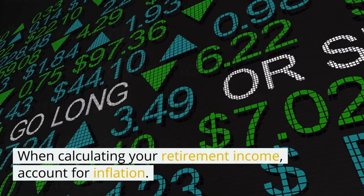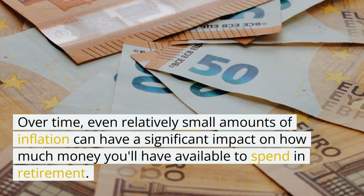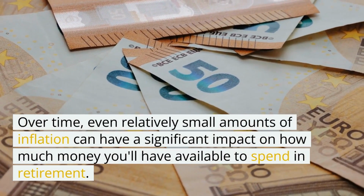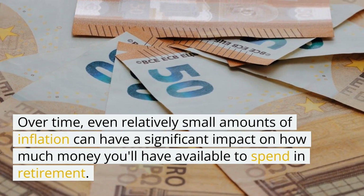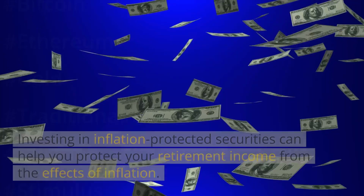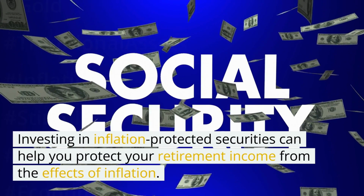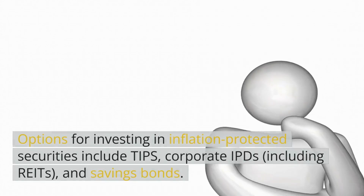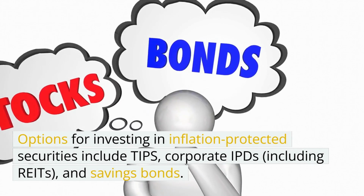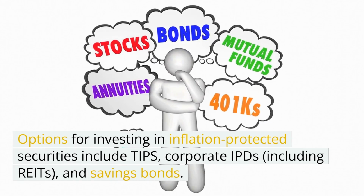When calculating your retirement income, account for inflation. Over time, even relatively small amounts of inflation can have a significant impact on how much money you'll have available to spend in retirement. Optimal portfolio allocation for long-term retirement includes optimizing Social Security benefits as well as other sources of income. Investing in inflation-protected securities can help you protect your retirement income from the effects of inflation. Options for investing in inflation-protected securities include TIPS, corporate IPDs, including REITs, and savings bonds.